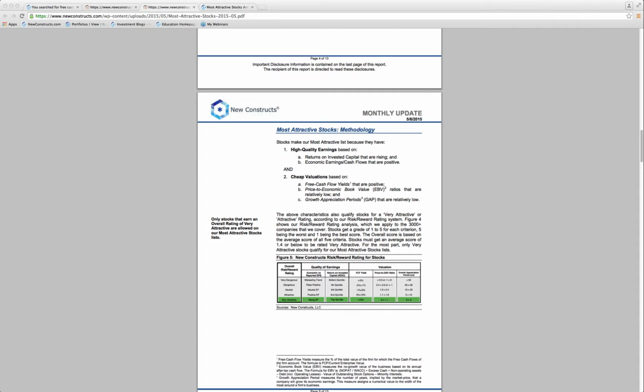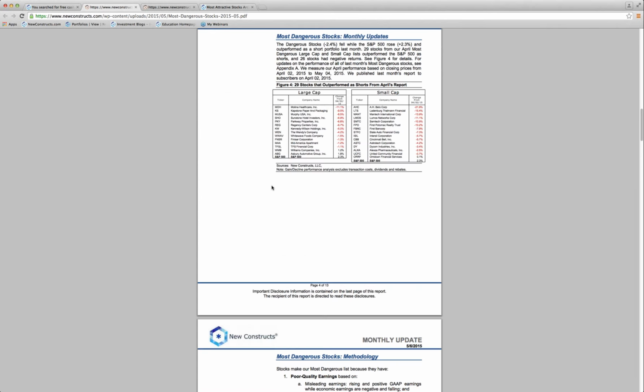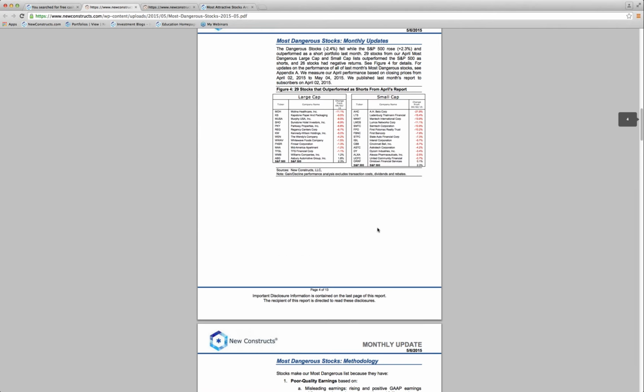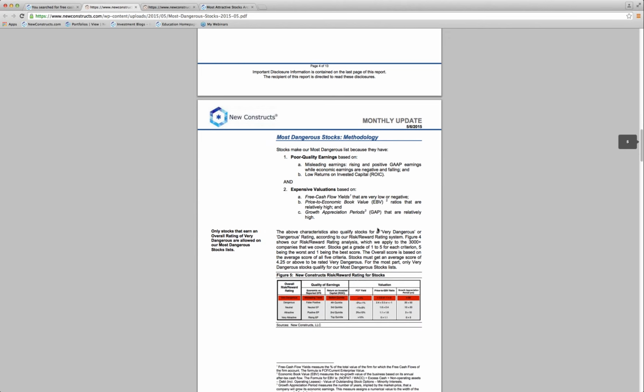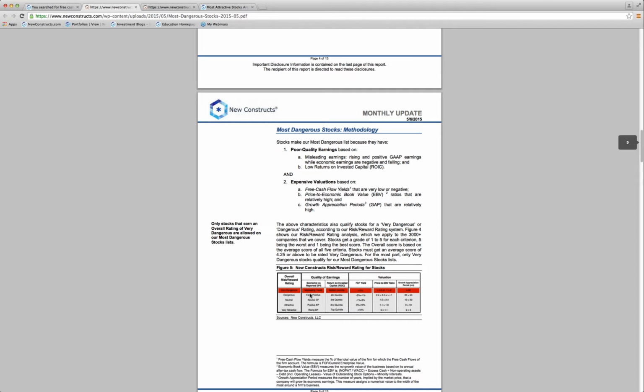When economic earnings are low and declining or negative and declining, and accounting earnings are positive and rising, we call that misleading earnings. That is a core requirement to be on the most dangerous stocks list. You can get a very dangerous rating and not make the most dangerous stocks list, because in order to make this list, you have to have a misleading trend, with positive and rising accounting earnings even while economic earnings are declining.